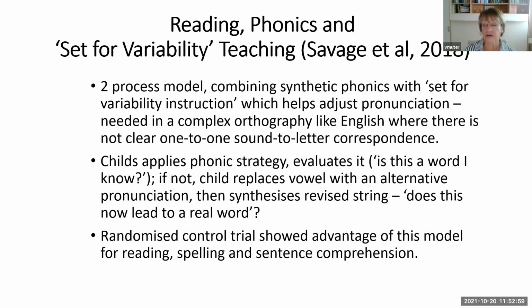English is a complex orthography because there's a lot of variation between sound to letter relationships, so we don't always pronounce a given sound in the same way. We don't have clear one-to-one sound to letter correspondence, so we need a method of adjusting pronunciation, and this is where the set for variability comes in. So let me explain how this approach works.